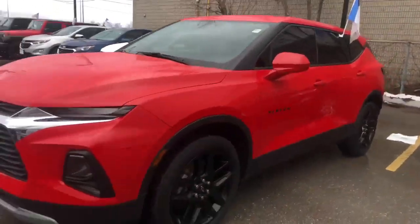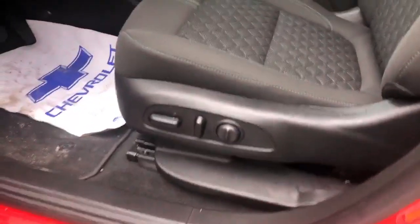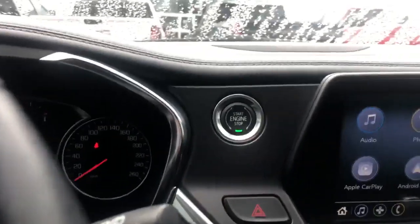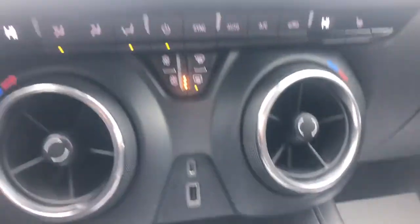So it does come with a remote start. You have the nice blacked out wheels, keyless entry. It does have a backup camera, power driver's seat, auto lights. It only has 63,156 kilometers. You do have cruise control, Bluetooth, push button start. It also has Apple CarPlay and Android Auto. It has a dual temperature, heated front seats.